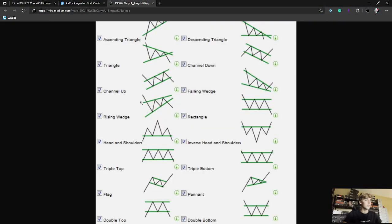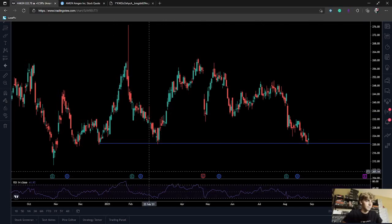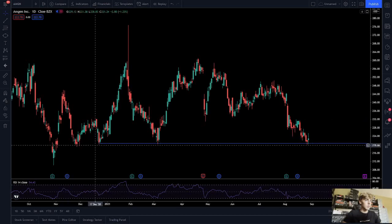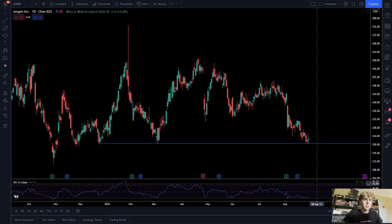There's no real pattern to label this as, except for a heavy support. Because that is what it looks like here, just a heavy support. Every time it's hit that range, it's been a bullish move shortly after. So I might even go in on this one, but these are just some stocks to look at for next week. No actual financial advice here, just some things to look for, right?